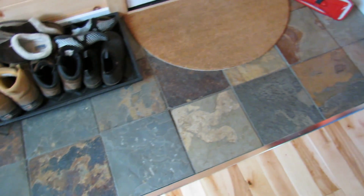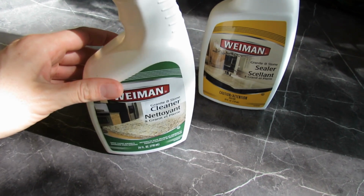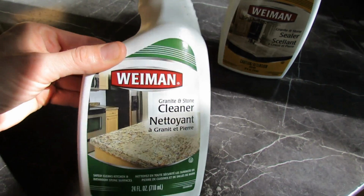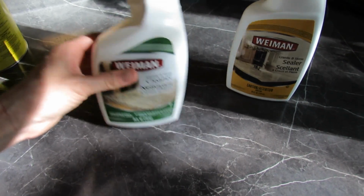The slate floor is now sealed. We just have a little bit more work to do on it. These are the products I used, and we'll see how it works out. So I used this granite and stone cleaner. It's nice because it was in a spray bottle. I could just spritz it on and wipe it off.